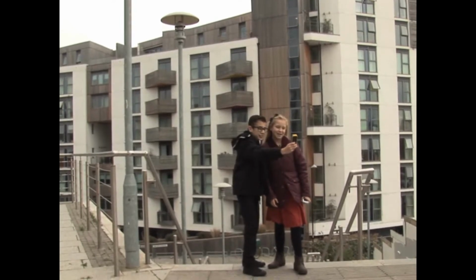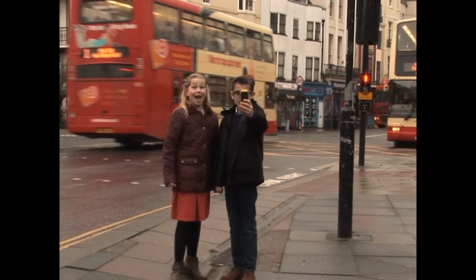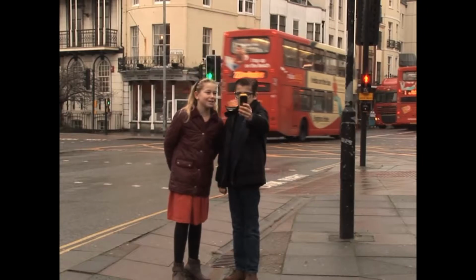Ready, action. And here we are in the middle of the city of Brighton. And we can see a block of flats. About 300 people live here. Wow, that's a lot. And there are lots of cars and buses. And it's very noisy. That's right.